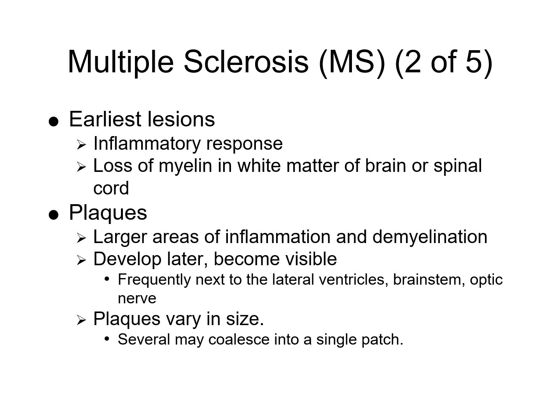These are called plaques, and they become visible later beside the lateral ventricles in the brain, in the brain stem, and the optic nerves. The plaques will vary in size and may coalesce into a single patch. The initial inflammation may subside and neural function can return to normal for a short time or until another exacerbation occurs.